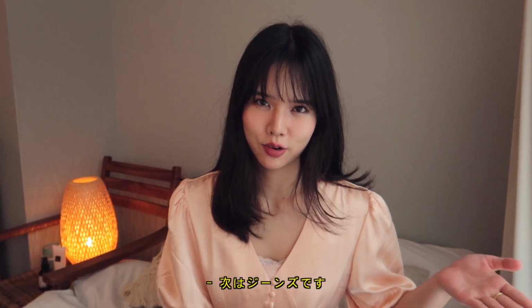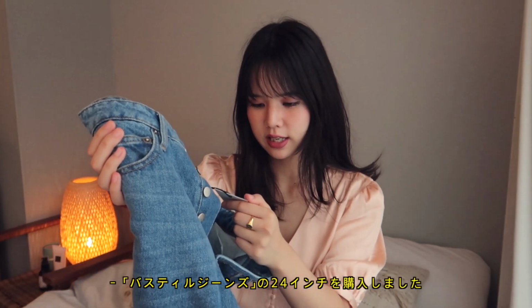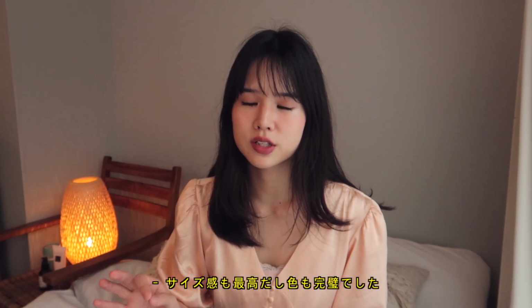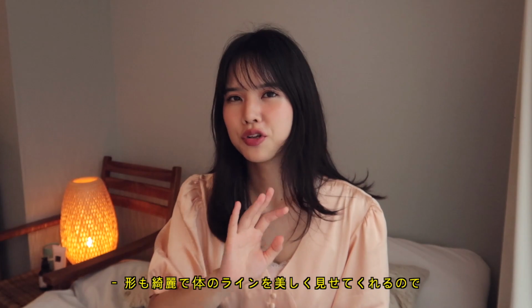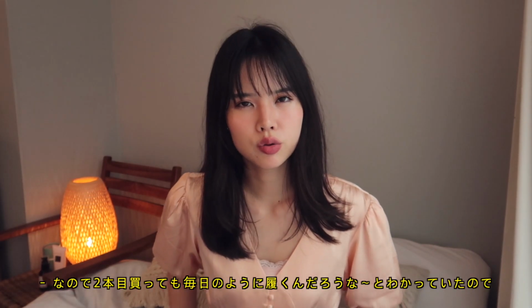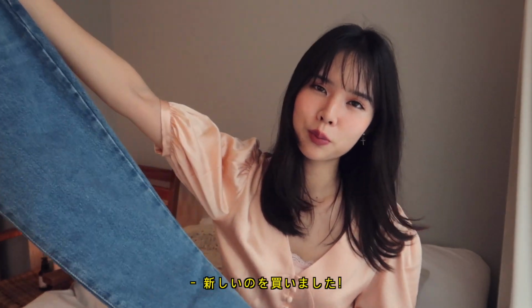The next piece that I got is this jeans. It's a Bastille jeans in size 24. This is my second Rouje jeans. I love the first one. It fits so well. The color is perfect. The shape is so gorgeous. It makes my body look nicer. I wore the first one to death, so I knew that even if I bought another one, I'd wear it like every day. So I bought a new one.